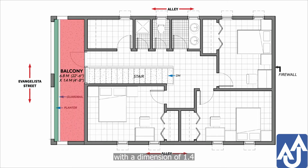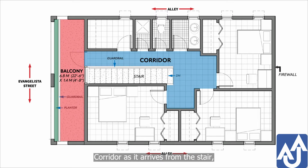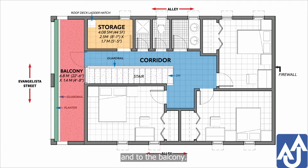Balcony. With a dimension of 1.4 meters wide and length of 6.8 meters. Accessible with a swing glass door along a glass wall that provides natural light to the interior, stairwell, and corridor. Corridor. As it arrives from the stair, this will be the access to all the second floor rooms en route to the balcony.